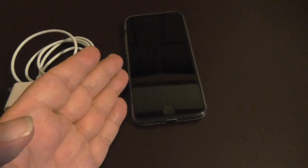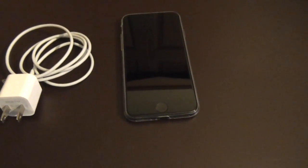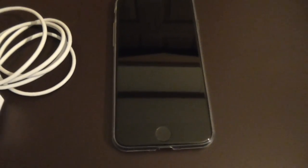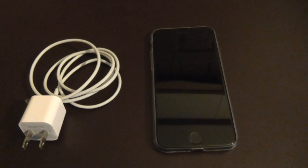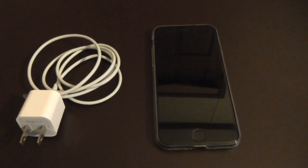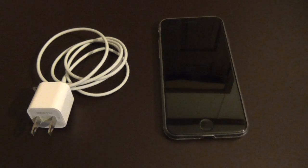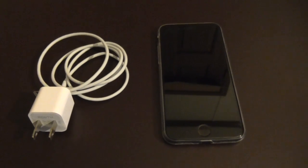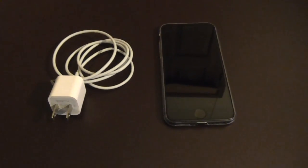And the capacity on this is like 256 gigabytes total. And it's set to work with GSM carriers. Considering that Mint Mobile runs on a GSM setup, like the T-Mobile network, which is a GSM carrier, that probably makes it good anyway, for sure.